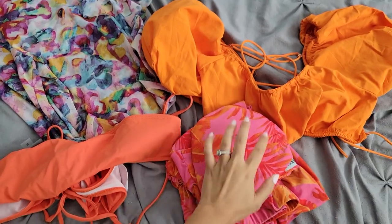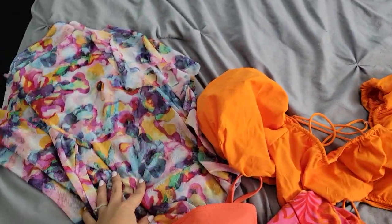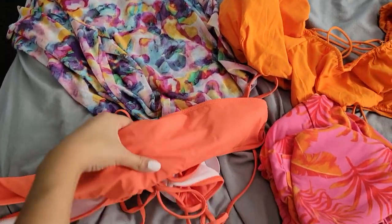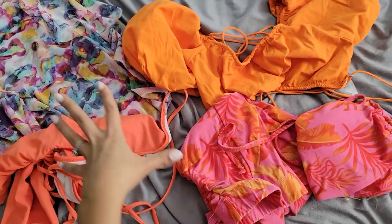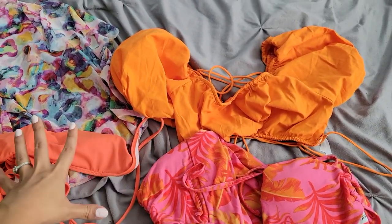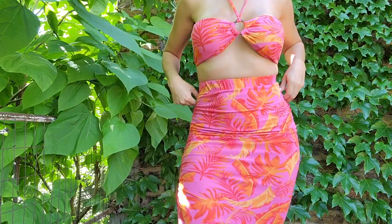Okay, so these are the outfits I'm going to try on in the reel. This top. These are some cover-up pants that I'm going to wear with this bathing suit. And then this is a two-piece set. So obviously my vibes are very neon orange summer vibes. I decided to do a little bun because it's hot out here. It's like 95. Oh yeah, jungle vibes, summer vibes.